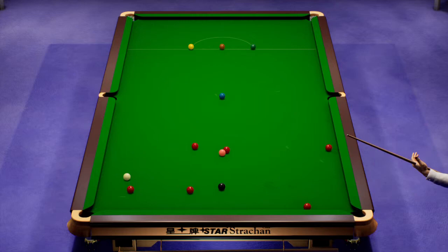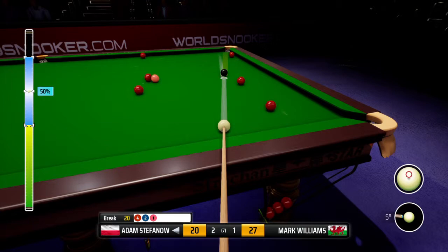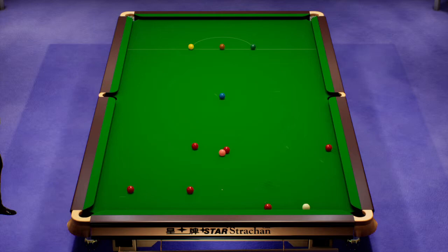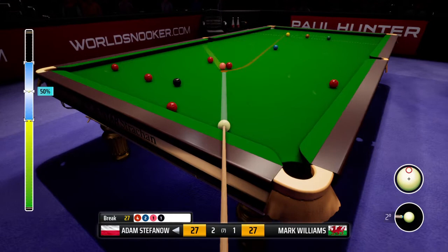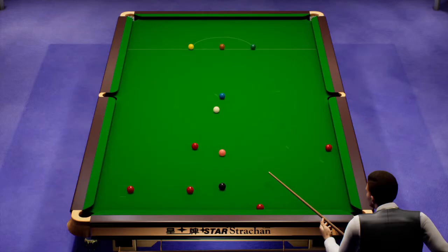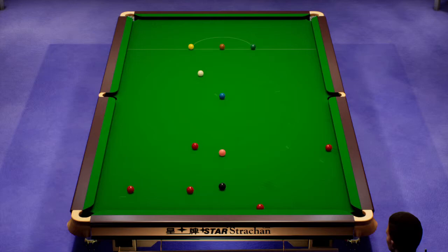Okay, good position. Nice on the black. 20. It should give us an excellent position on the next red. Indeed. 27. Although I'm not sure if this goes. Should go. And if it does, I'd rather play it now and get rid of it. Half a chance here. Yep. What a great pot. Yes, he'll be very pleased with that shot.